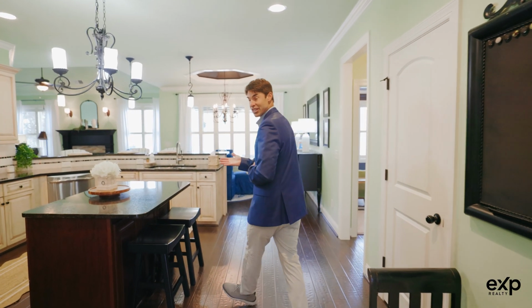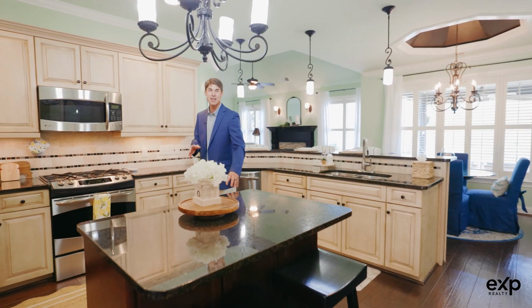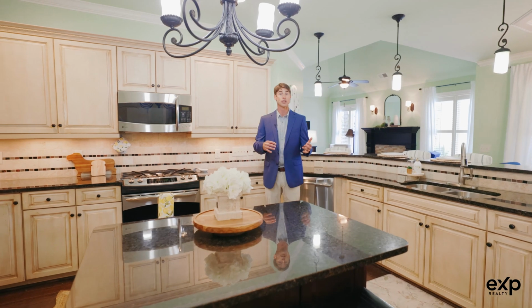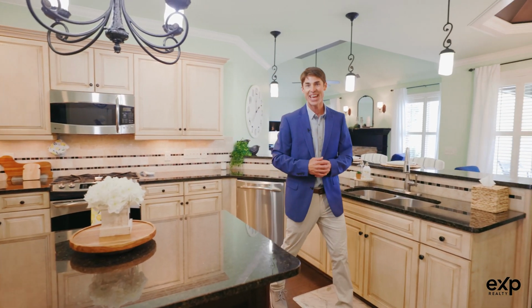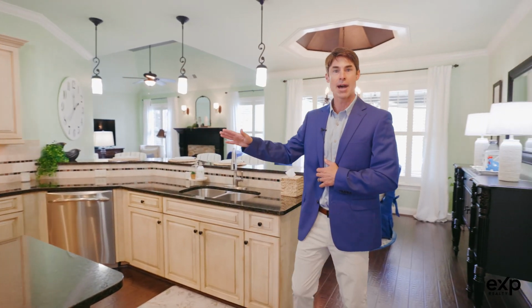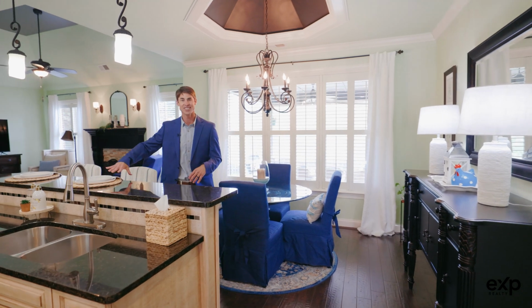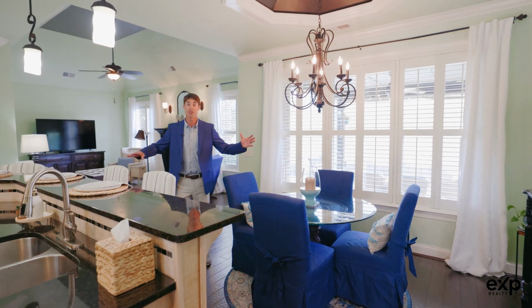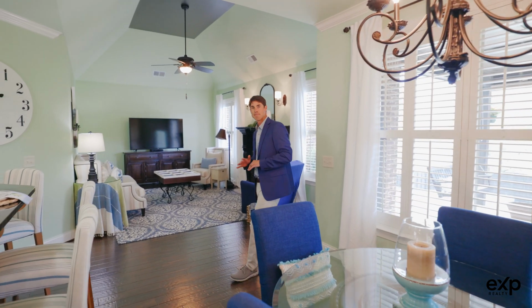This is the kitchen. You flow into here. Look how large this kitchen is with an island in the middle. Whether you're having friends over, family over, or if you have a big family and have kids, you can hang out in here. Stovetop, gas cooking, but check this out. You have another bar top right here that you can sit at. And you have a breakfast nook area. And the detail throughout this home is amazing.